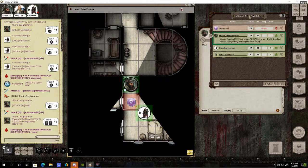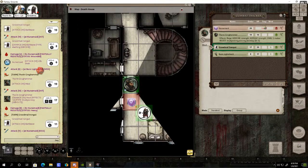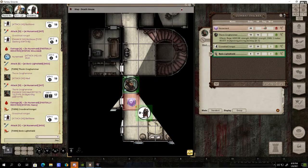Oh, hang on. Turn on the fight music. There we go. All right, Groom, you're up. All right. I am Corporal Witch! Missed her that time.